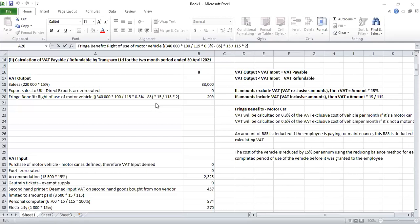Can you say 340,000 times 100, divided by 115, without the brackets? Yes, I'm getting 295,652. Times 0.3, divided by 100, minus 85. What do you get? It's 801, times 15 divided by 115.